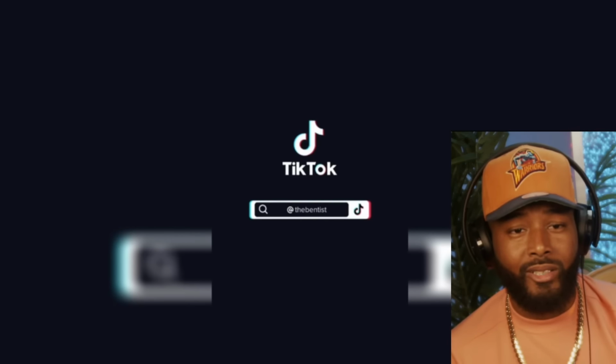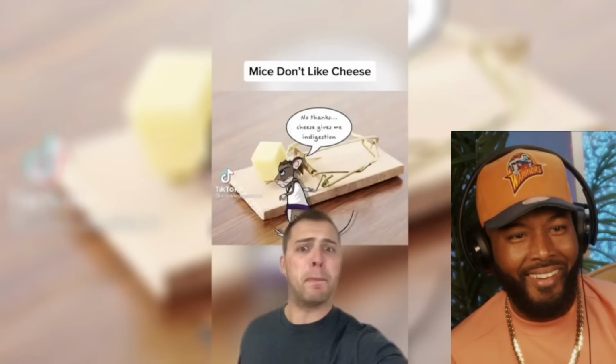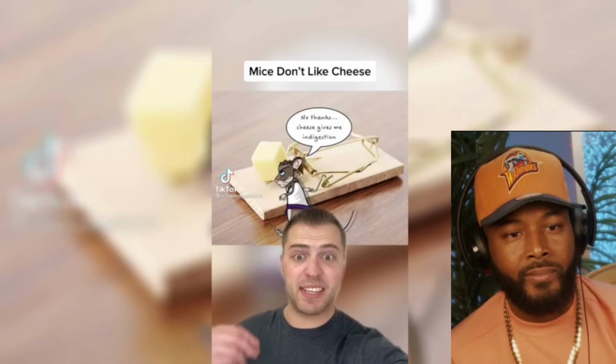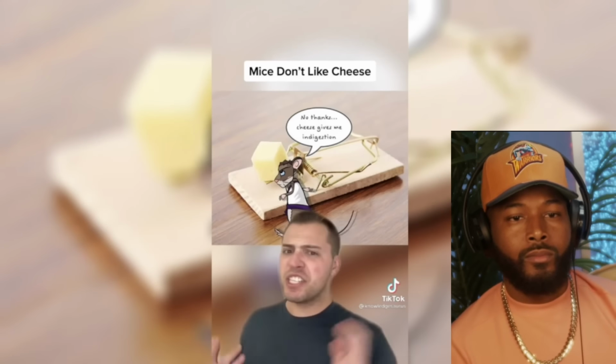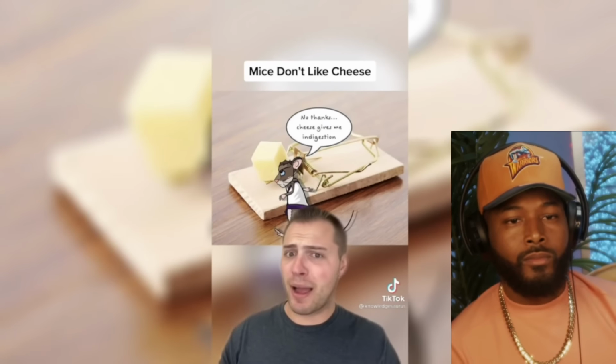That shit was nasty, right? Facts that prove your life is a lie. Mice don't actually like cheese. Mice typically like things that have a much higher sugar content than cheese, like wheat or fruit, and cheese also wouldn't be available to them in their natural habitat anyway.